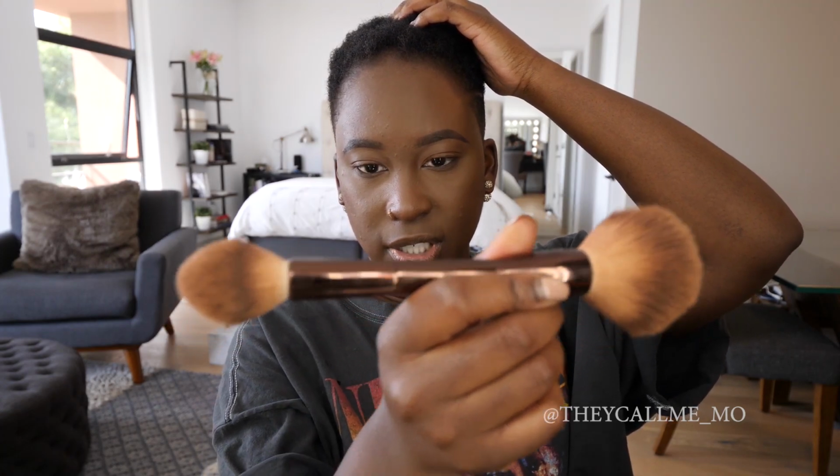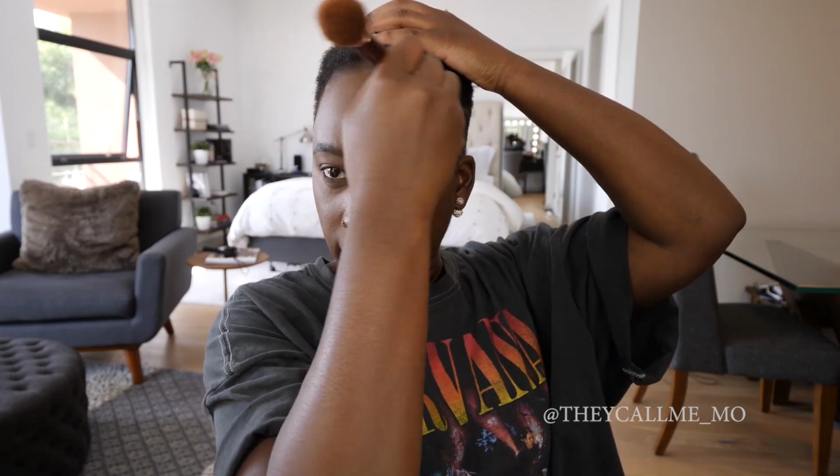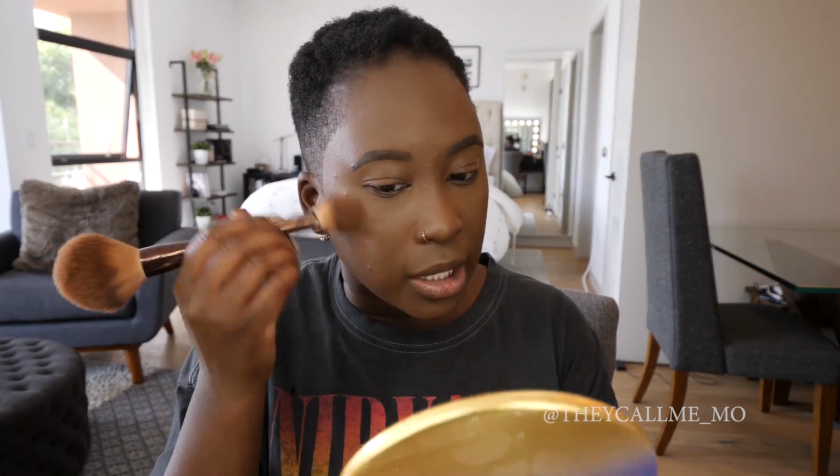If there's one thing that I will highly recommend that you guys pick up during the VIB sale, if you like brushes, this Hourglass brush is, I think it's called SA18. That's what it says on here at least. But it's just a dual-sided brush. So amazing. I have 2 of them. And I always make sure that I have them clean and ready to use, because it's just so perfect.